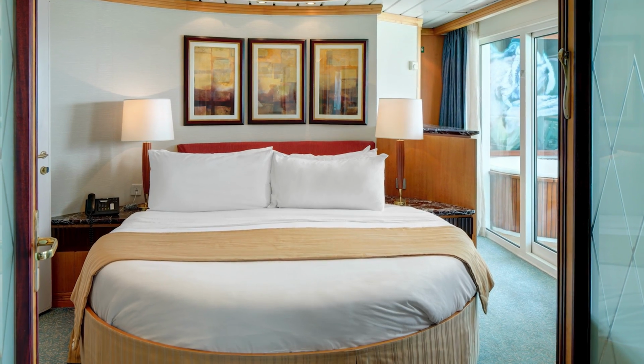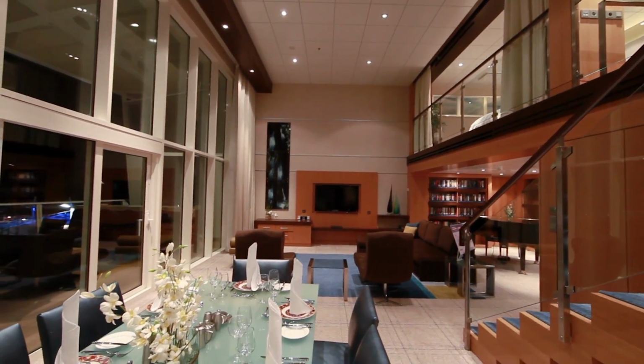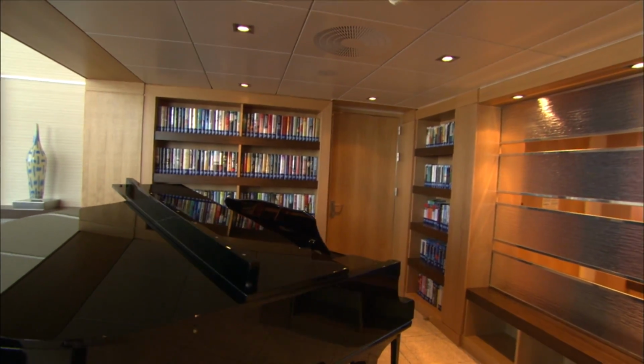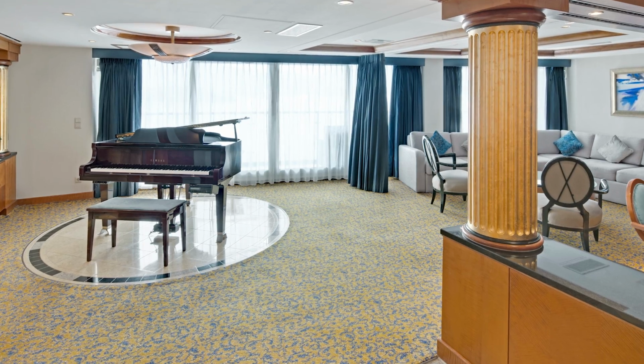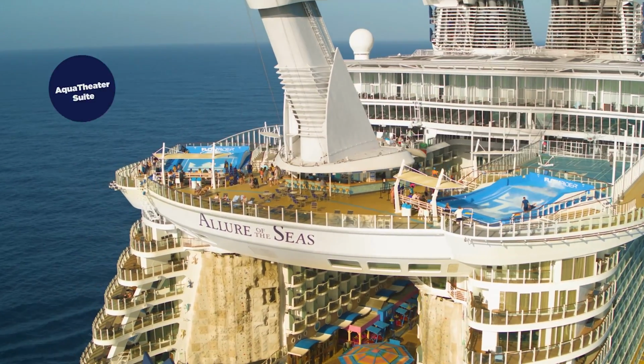A Royal Suite is really great for somebody that wants to spend a lot of time in their cabin and enjoy what the cabin has to offer. Many that book a Royal Suite prefer to have their meals delivered to their cabin and not really go out. I'm not saying they don't go out, but you know what I mean. And if you're on an Oasis class ship and want to have an amazing balcony, well, then you're going to want an Aqua Theater suite.